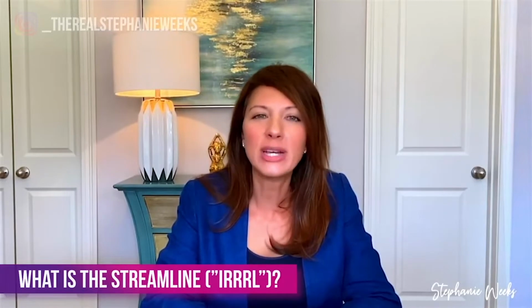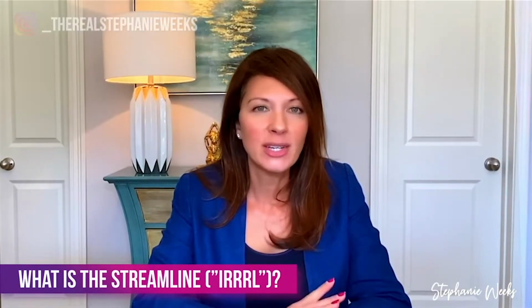What is the Streamline, or what is the IRRRL? It's an interest rate reduction loan. First benefit, you don't even need an appraisal. How cool is that? That saves probably $500 already. There are a lot of safety nets for you as the veteran to make sure that we as lenders aren't refinancing you on a Streamline without enough benefit to you. So there's extra steps and checklists that we have to follow to make sure that you're protected. So that is another super great benefit.